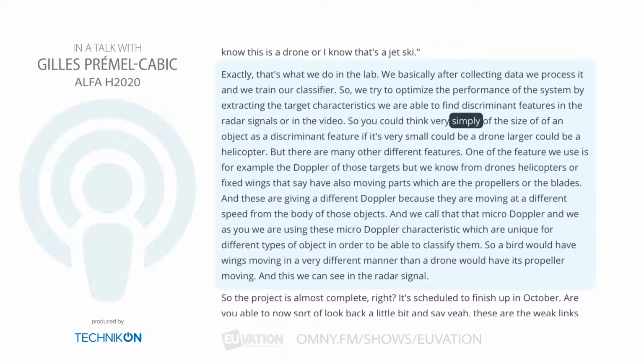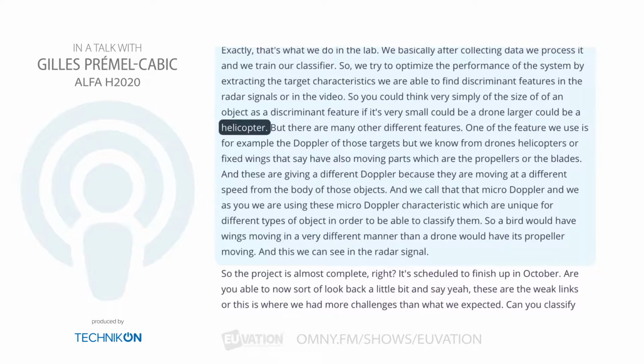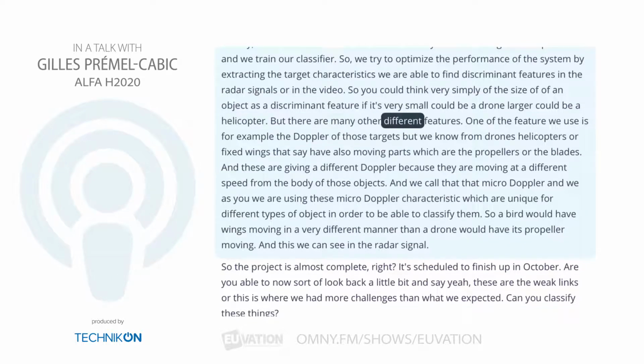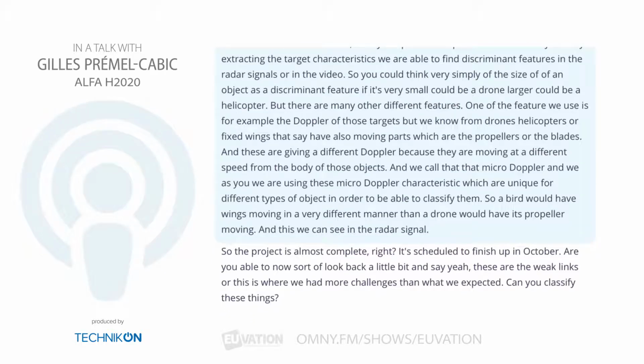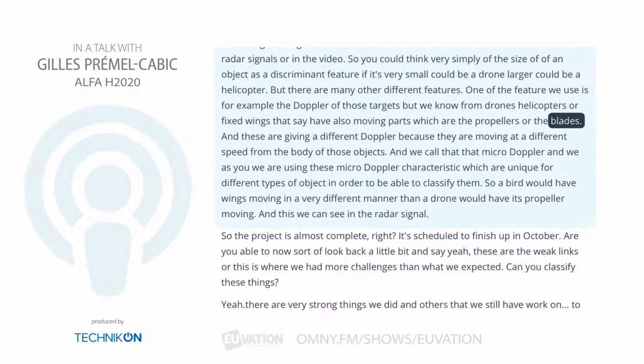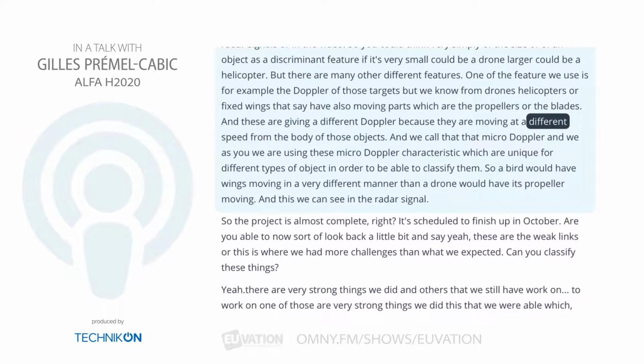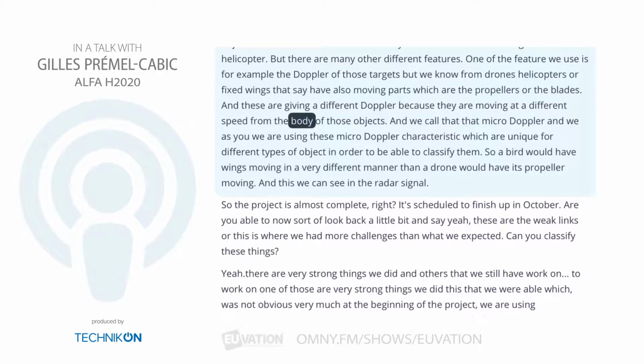So you could think very simply of the size of an object as a discriminant feature. If it's very small, it could be a drone, larger, it could be a helicopter. But there are many other different features. One of the features we use is, for example, the Doppler of those targets. We know that drones, helicopters, or fixed wings also have moving parts, which are the propellers or the blades. And these are giving a different Doppler because they are moving at a different speed from the body of those objects. And we call that microdoppler.